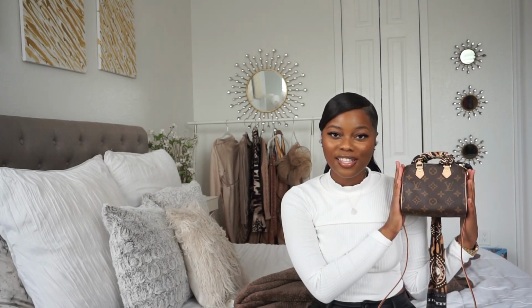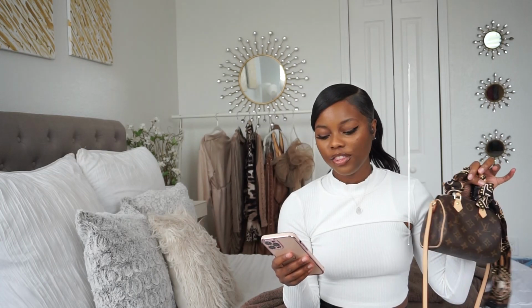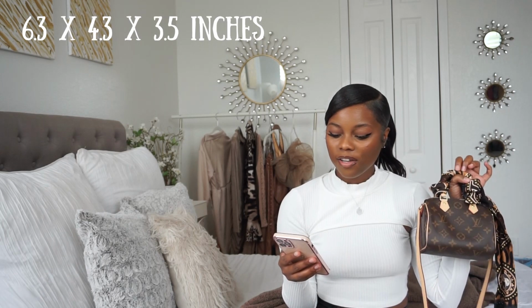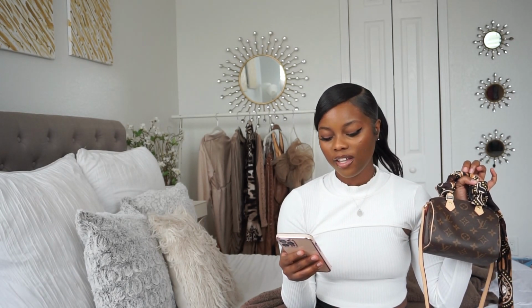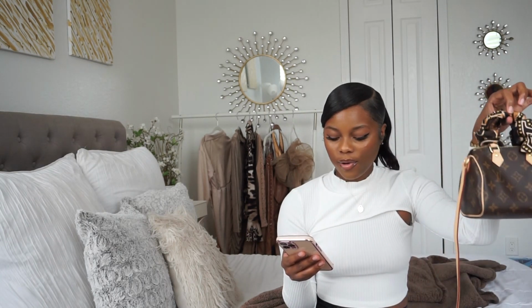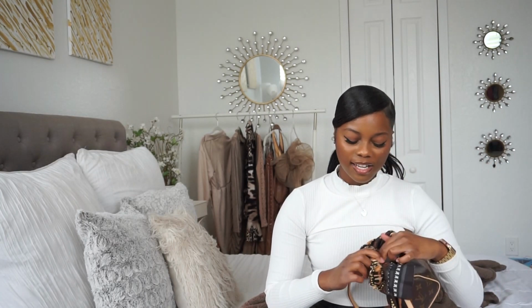Now that I showed you how to wear it, I'll tell you the dimensions, and then I'll show you how it looks on. The dimensions for the Nano Speedy are 6.3 by 4.3 by 3.5 inches. It is the monogram coated canvas with natural cowhide leather trim and textile lining, gold color hardware with the zip closure. The strap is 21.7 inches. It said it will only be made in France, Spain, Italy, or the US. So this one is, I think, made in the US.